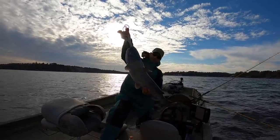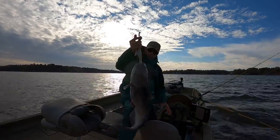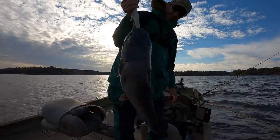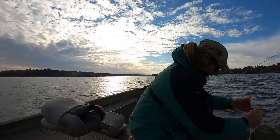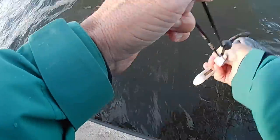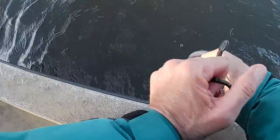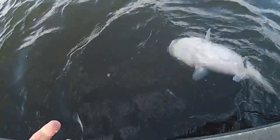They said this lake had a few of them in it. That's a big old headed thing, ain't it? Ugly, ugly. Okay. Slimy, got my hands all slimed up. Hey, quit all that. I'll let you go. Okay. Get on back down.